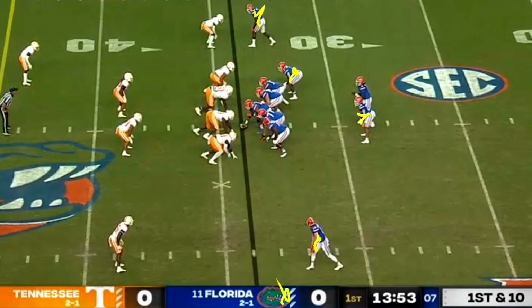So if you want to look at personnel groupings, you can look and see how many tight ends are on the field, how many running backs are on the field, and that's where you essentially get it from. So if you had 2 tight ends, let's say you had 1 more here or 1 more here, then it would be 12 personnel, 1 running back and 2 tight ends.